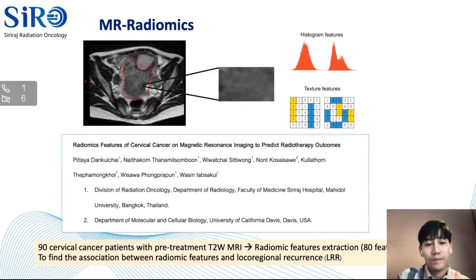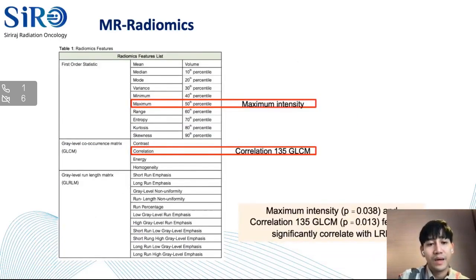So we found that there were two features that were significantly correlated with local regional recurrence. Those are maximum intensity and correlation 135 GLCM.